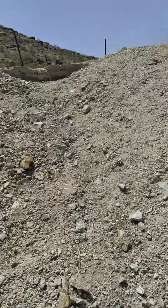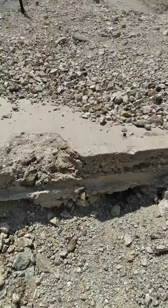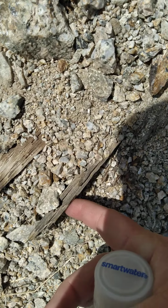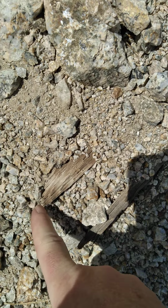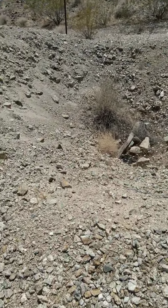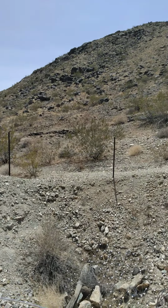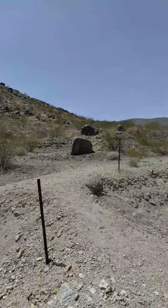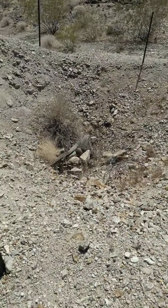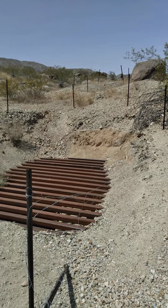Sorry if it's kind of shaky. Some old foundation again. Ooh, look. Old wood. Right here, too. Alright, here we go. Huh. That was part of the old road up there, it looks like. Probably to get to the contact mine. Okay, so it looks like they had one, two, and maybe three up there.